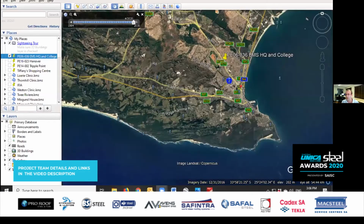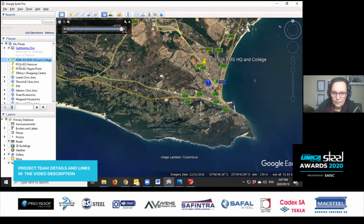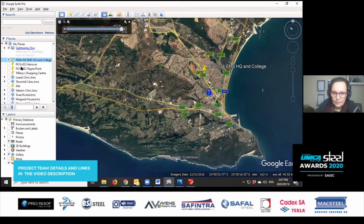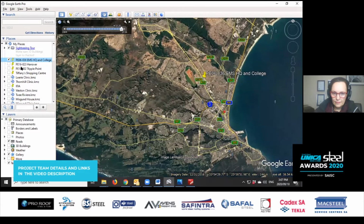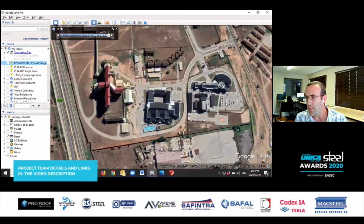Okay, so just to show where we are, you've got Google Earth now. There we go. You've got the Google Earth view now. You all see that? Yeah. Okay. So just in terms of where we are, we're based in Port Elizabeth. The project itself is also based in Port Elizabeth. And if I do a quick zoom in here to the project, on the right-hand side here, that's basically the project that we're talking about.